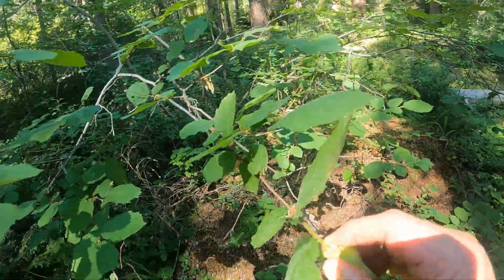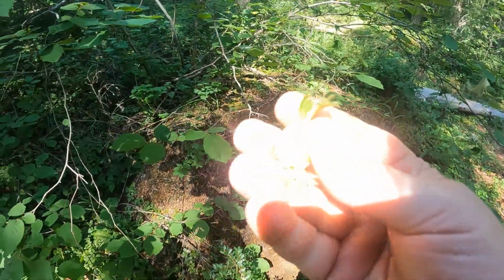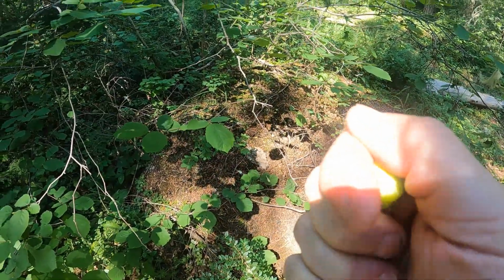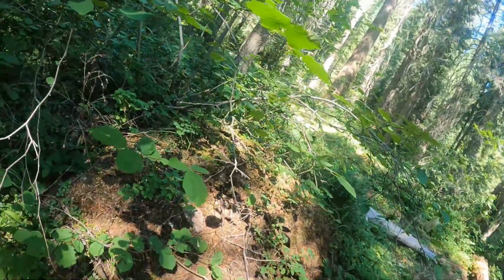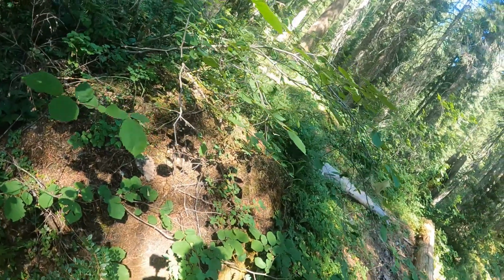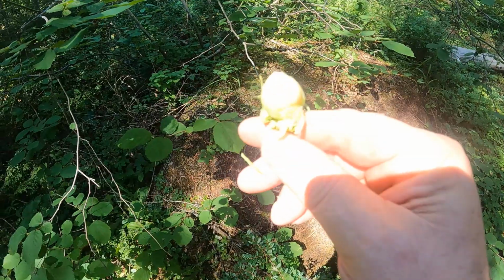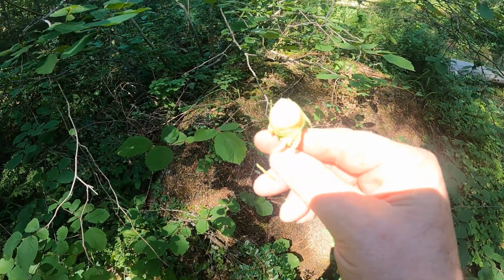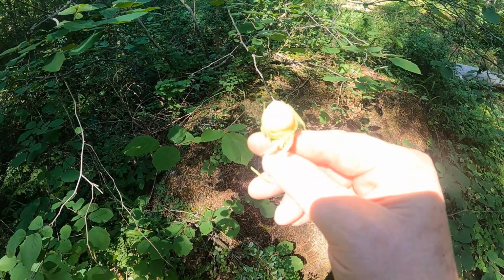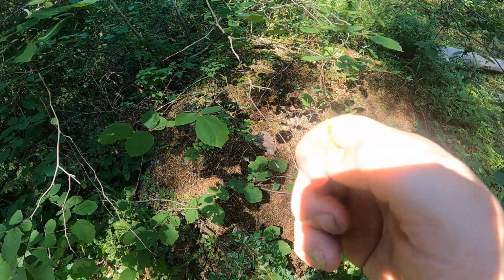This is a wild hazelnut. They're not ready yet. About another month and these nuts will be ready. This is one of the staple foods that the Native Americans around here ate for thousands of years.